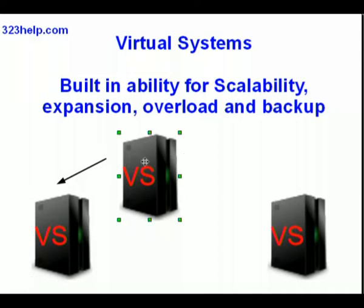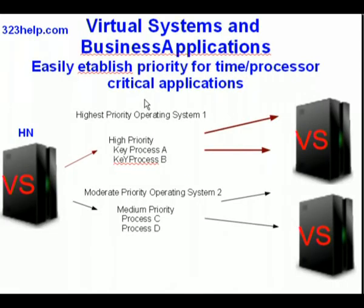Sometimes, if you set it up correctly, it could be pretty much instantaneous when you experience hardware failure. Okay, so how does this pan out in the actual work environment?